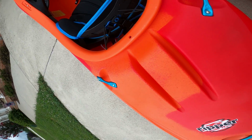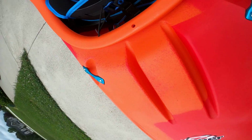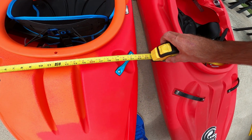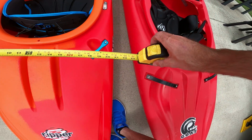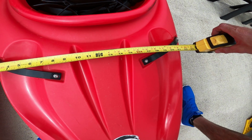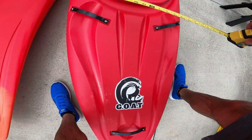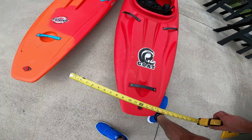And let's see, right behind the hips here, it should be about what they say on the website. Let's just do security bars here, and about 23, and then I'm guessing about 24. I'm not gonna measure it exactly. About 23.5, 24. So behind the hips are fairly similar, but where it really changes is kind of back here in the middle of the tail, end of the tail.